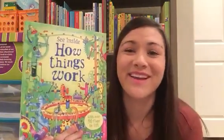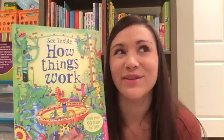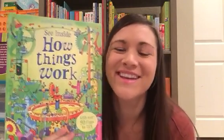I love Lift the Flaps. They're some of my favorite books. Best way to learn. I got this one actually for my husband because he's kind of an engineer at heart, even though that has nothing to do with what he does. So he was excited to look through it. So these are some of my favorite nonfiction books. We have a ton more on our website and more topics. So just check out the website.